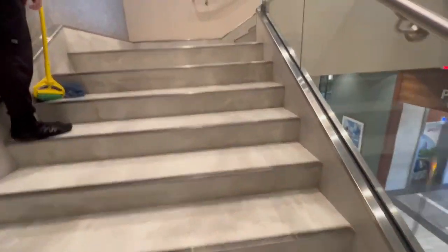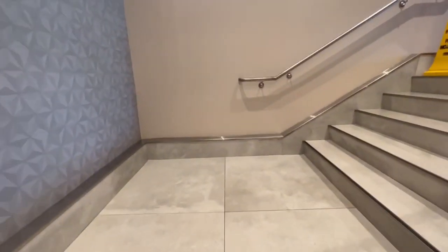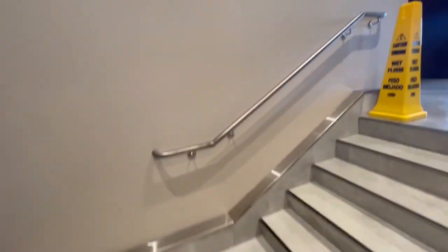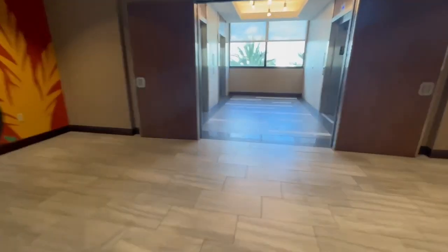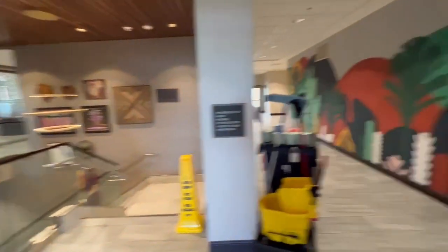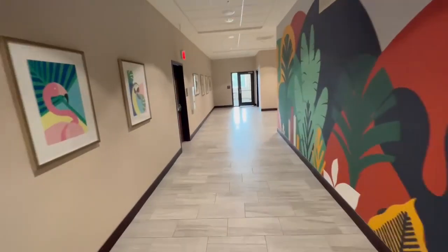I don't want to fall down and get hurt. But we'll get to the top of the stairs here. I'm going to take a left and show you roughly where the gym was. It was not a very large gym. I didn't actually get it on film because it was kind of a smaller gym, and there's people in there, so I didn't want to disrupt them.